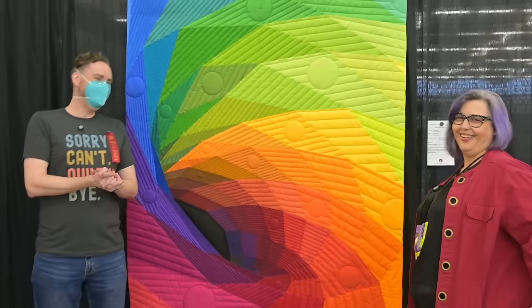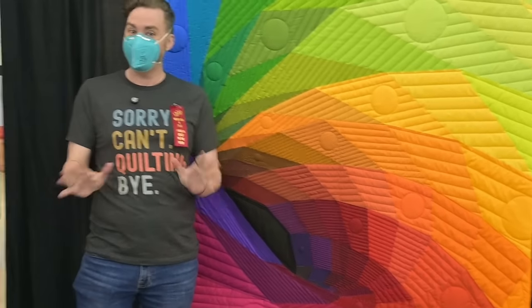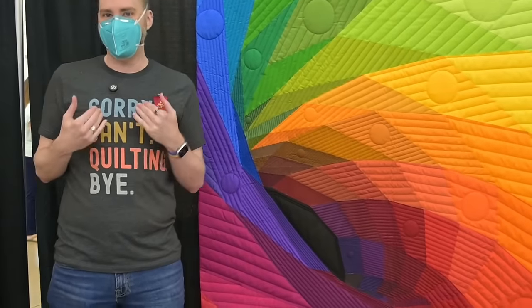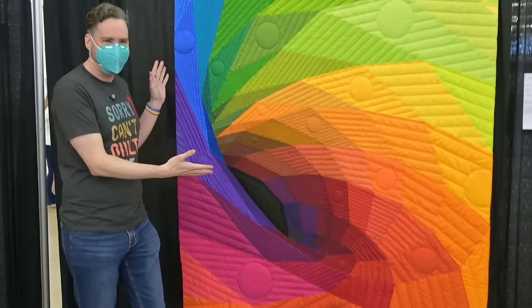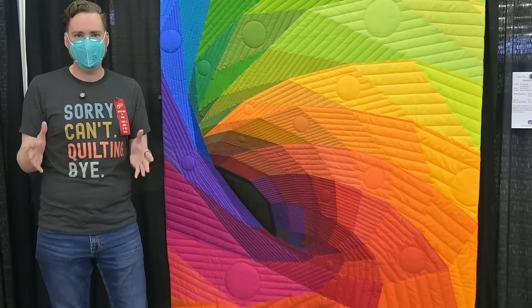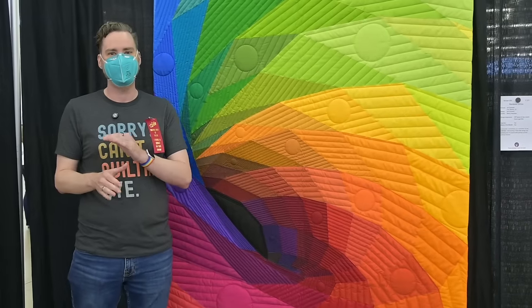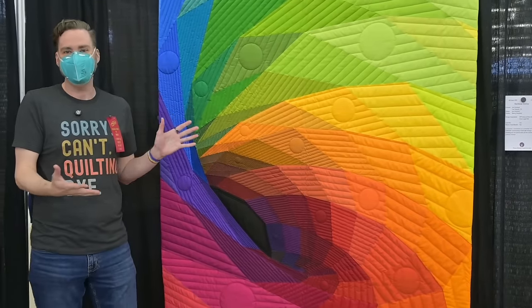I'm absolutely so glad. So this was a Legit Kits block of the month. This was their very first one. It is called Rainbow Vortex. At least that's what I named it. The original name was Vortex, but of course it's a rainbow, so we've got to add the rainbow on there. This was a beautiful kit to put together. I had so much fun working on it. It is FPP, Foundation Paper Piecing, and I just love how it came out, to be honest.